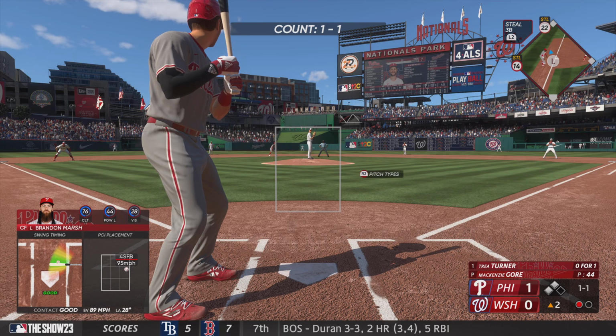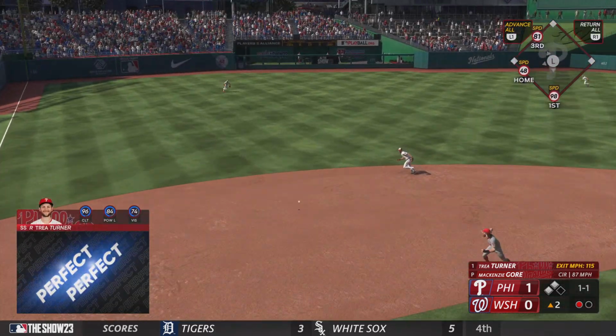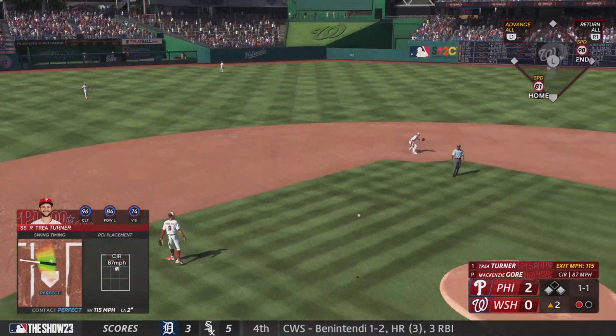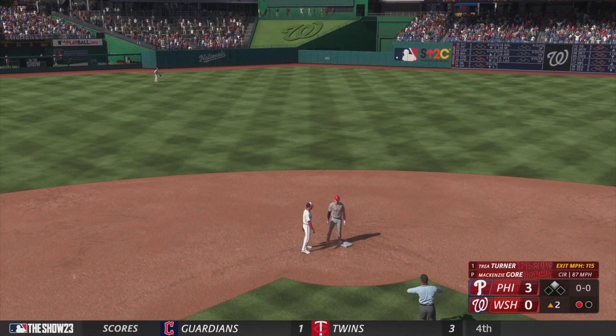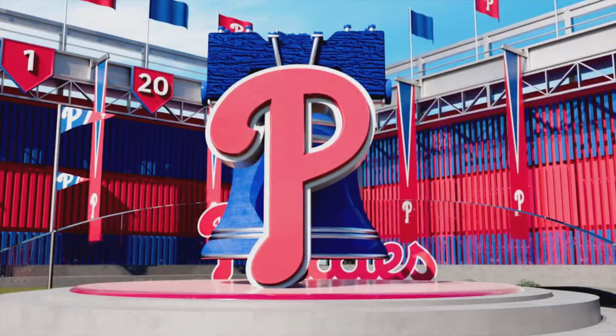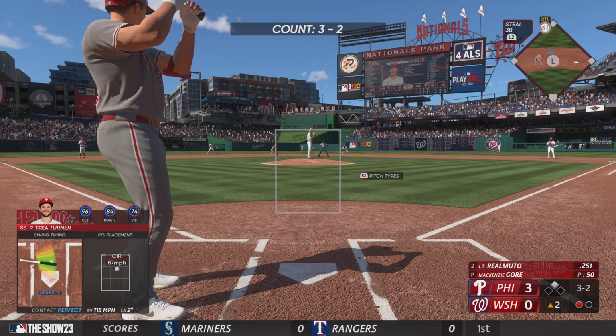Just a cookie down the middle. I mean, those are the ones you dream about. Ones in the cage, you're just hoping you get. Worm burner into the outfield for a knock. And now the runner will score from third on the wild throw. Now 2 runs scored. It's 3-zip. To second, but way too late. Safe there. One down. JT Realmuto stands in for the Phillies.